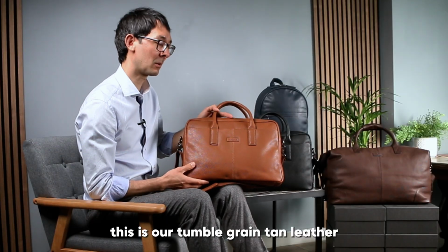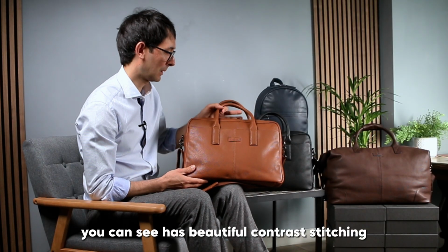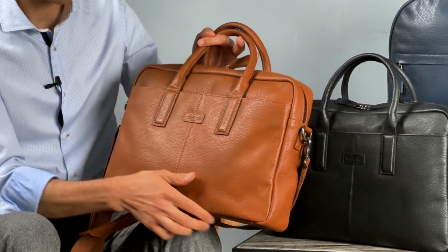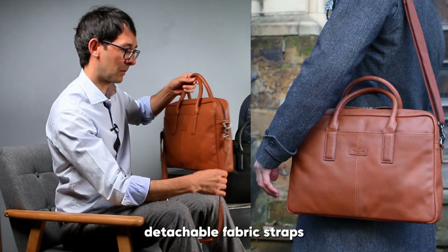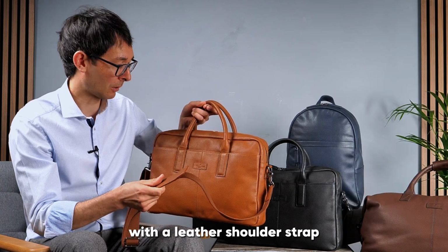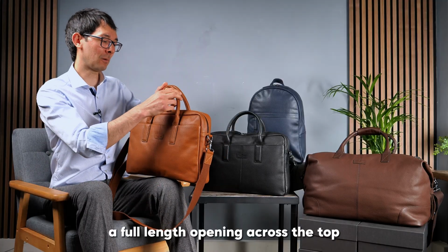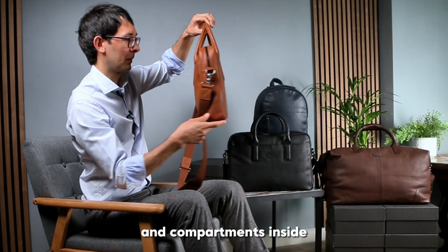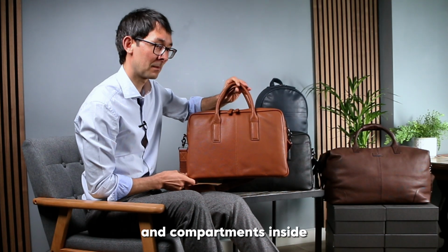This is our tumble grain tan leather. You can see it has beautiful contrast stitching, detachable fabric straps with a leather shoulder strap, a full-length opening across the top, and compartments inside.